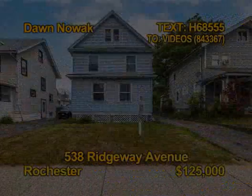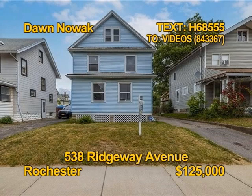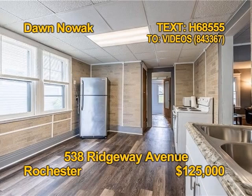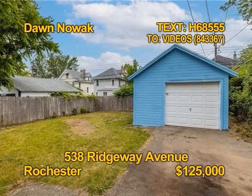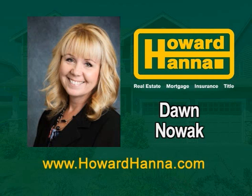Here's a beautifully redone colonial in Rochester's Maplewood Historic District. There's a newly updated 2021 eat-in kitchen with appliances included and a large remodeled pantry. The home has an open concept dining room, living room. You'll find 3 bedrooms, 1 full bath in this home. The home has a large enclosed front porch and a 1-car detached garage. Get all the details from Don Nowak.